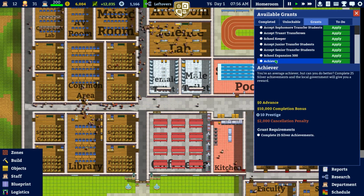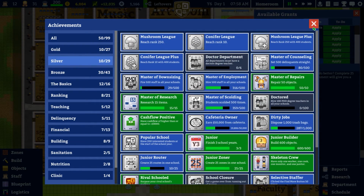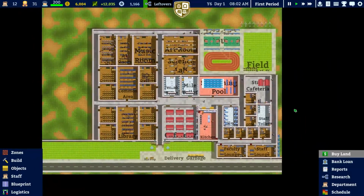Nice bit of money there. We've also got Achiever, which is 25 silver achievements. Yeah, we're not getting towards that, are we? Okay, instead then, I think we'll get Schoolkeeper, which is just prestige. So we'll leave it there.